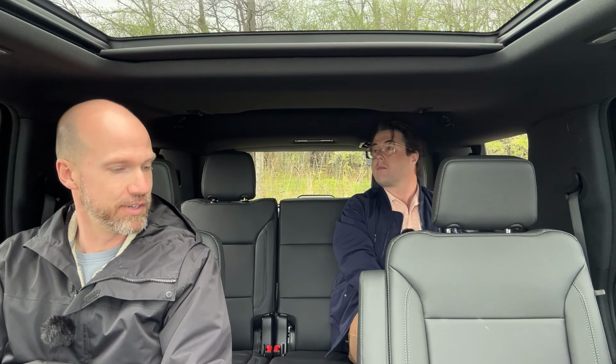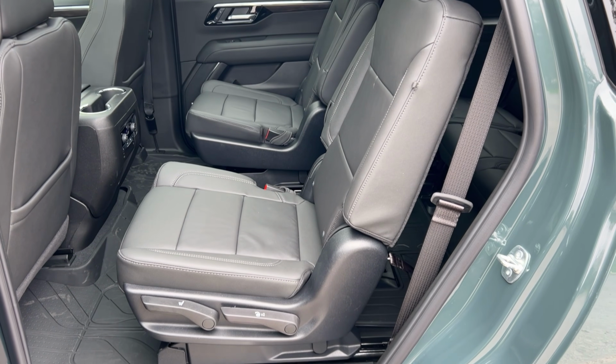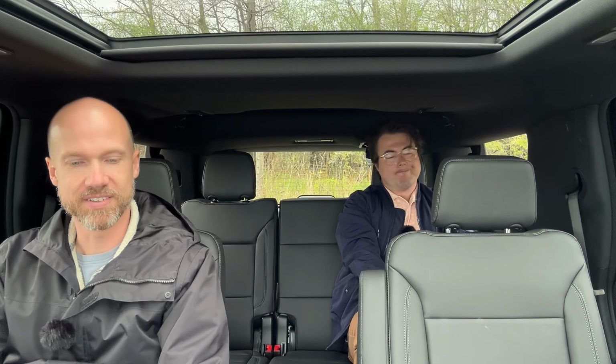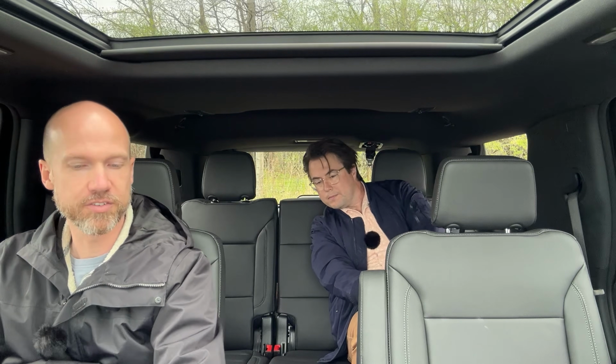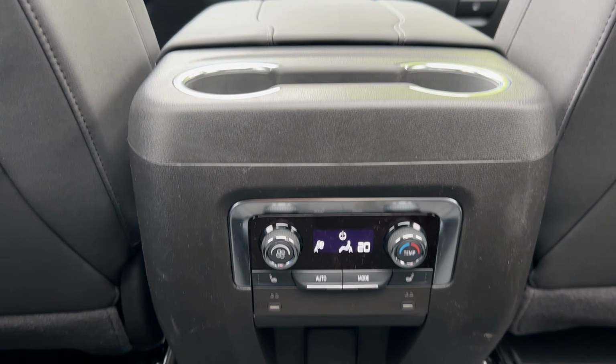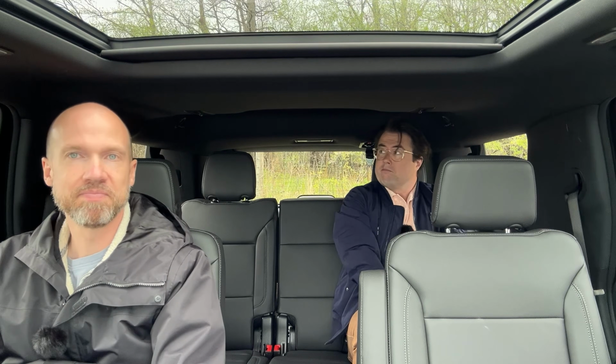Okay, we are now in the Tahoe, and I gotta say, comfort's still pretty good. In the second row, I actually find the seats a little higher, so it's a little better for me, specifically, and how I sit. The seat itself isn't as squishy comfortable. It doesn't have the same quality leather, which is sort of what you'd expect because it is the fully loaded. My cup holders are here, and I can reach them, but smaller passengers might not be able to reach their cup holders. Again, I have the climate control back here. Headroom's good, legroom's good. It's another big SUV with plenty of space in the second row.